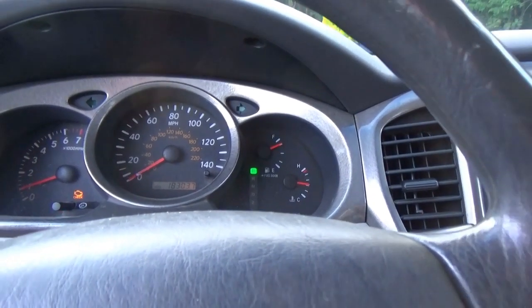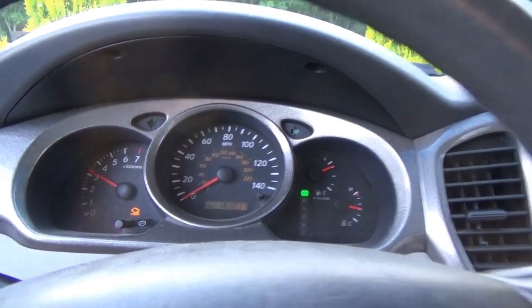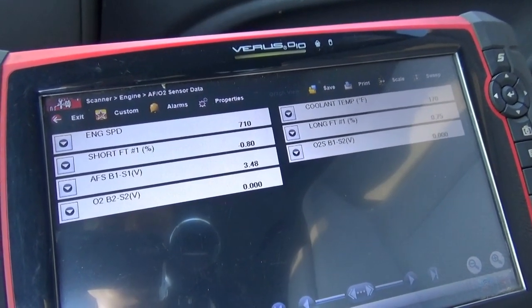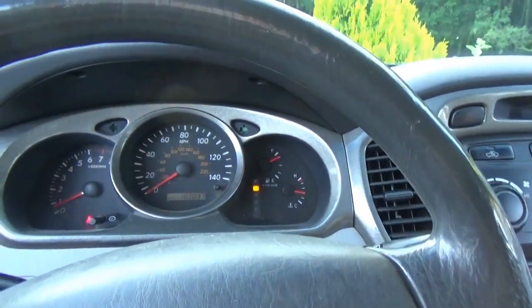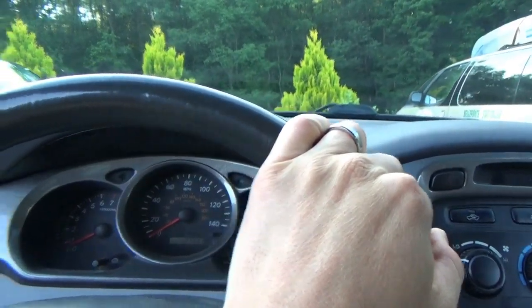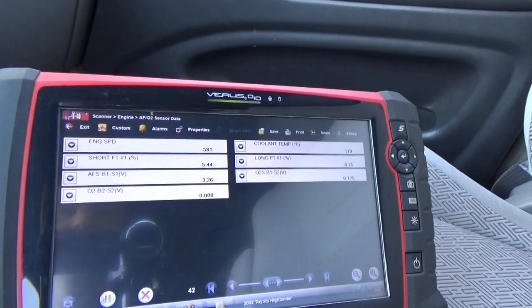Oh, it's not happy. It has a single cylinder misfire. It's got a dead miss. We gotta fix that first. And you got your misfire. No sense in taking it for a test drive before. Oh man, no wonder he has no power. I'm still wondering what's gonna happen to our fuel trims here. It's running like poo.